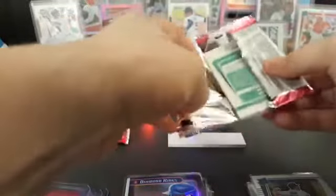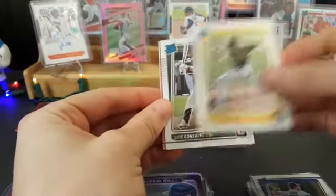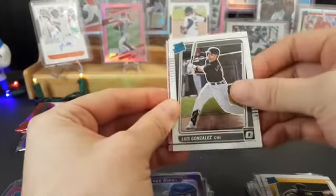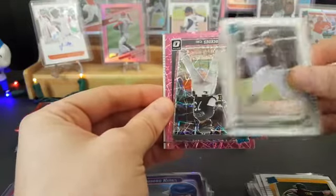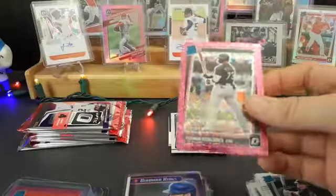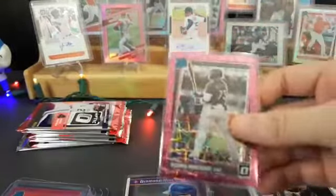Pack number two. Leading the way for the Pittsburgh Pirates, rated rookie, Will Crow. Followed by rated rookie, Luis Gonzalez. Looks like we have a pink laser optic rated rookie Yermin Mercedes. I believe these ones are numbered. Let's double check.